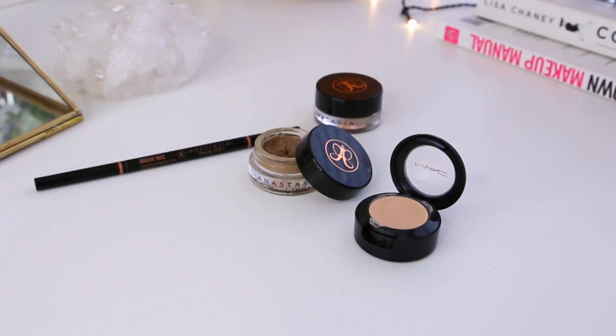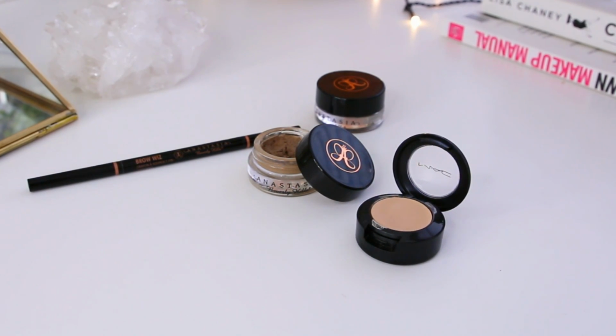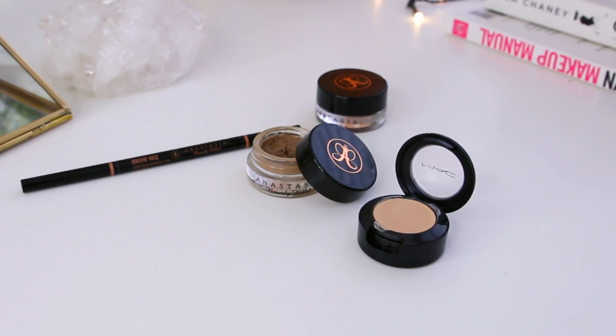And then I wanted to mention my MAC Studio Finish Concealer along with my brow products, because I use this to clean up my eyebrows after I filled them in, and it also adds a bright highlight underneath my arch because it's a really light color. I use NC15 just on a flat brush, and then I also use NC20 to conceal any blemishes on my face. So it's a really versatile concealer and I can't do without this.